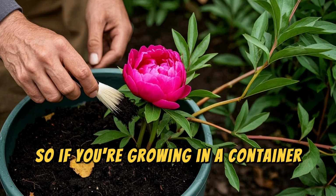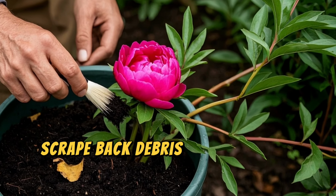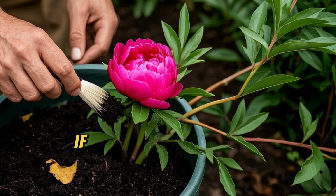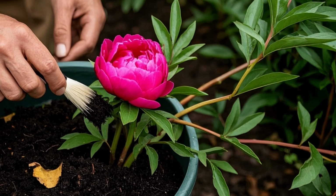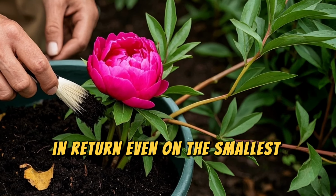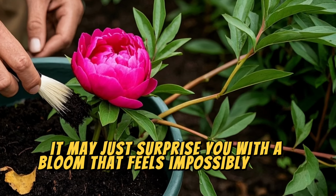So if you're growing in a container, visit your peony often. Check the soil, scrape back debris, lift its crown closer to the light if needed. Think of it as a conversation between you and the plant. In return, even on the smallest balcony, it may just surprise you with a bloom that feels impossibly grand.